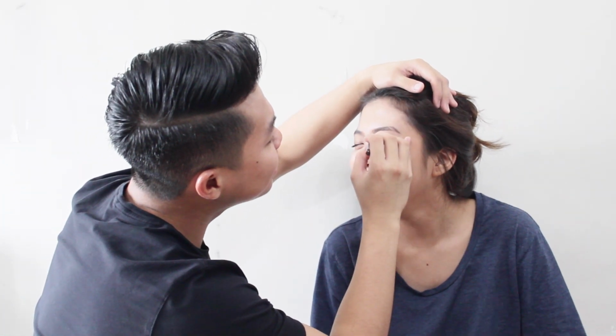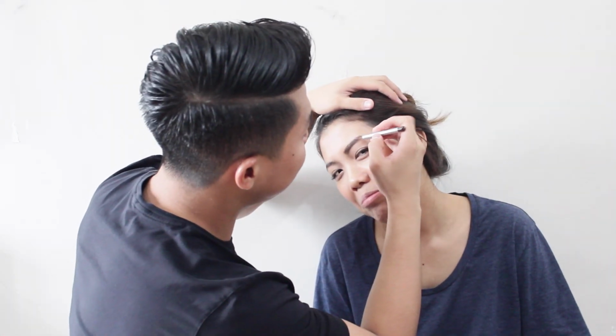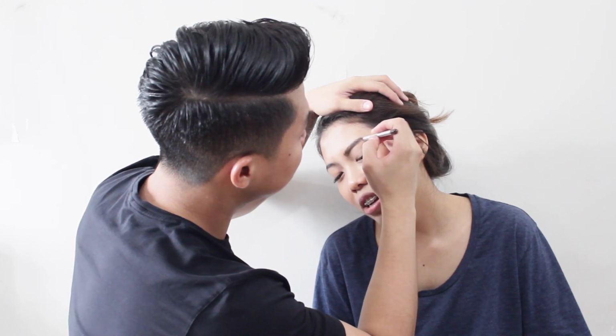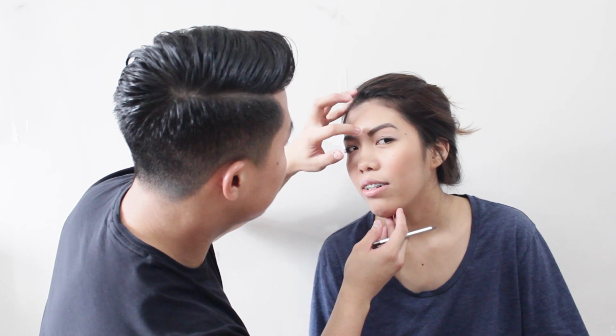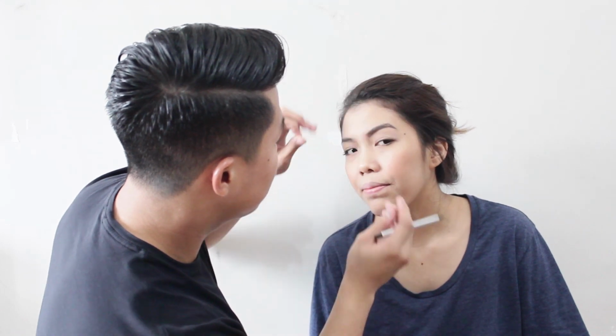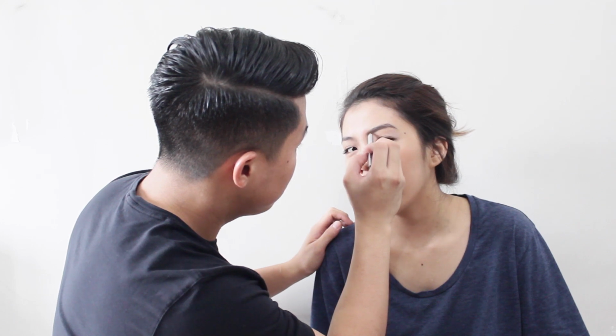Huwag ka kasi magiging mo din. Huwag ka magalaw. Oh, sorry. See? It's on point. It's not yet done, but it's on point. I look angry. The shape is good, I'll give you that. But it's too thick. It doesn't look natural. Like Cara Delevingne.